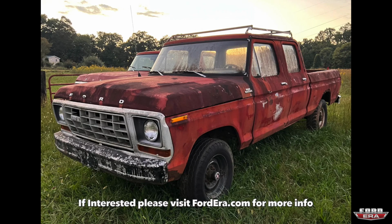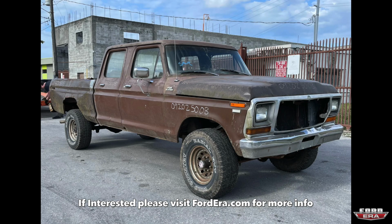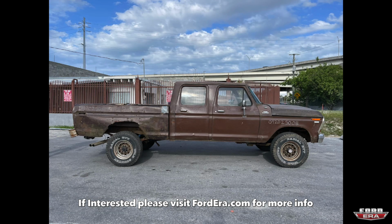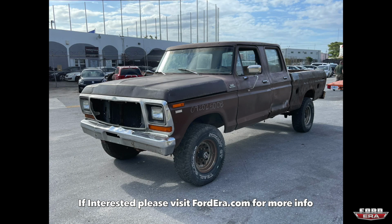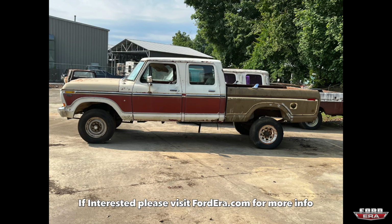And then over here is a 78 F250 4x4 crew cab. We call this the paint can truck. It's pretty cool. Here is a 79 F250 4x4 Crew Cab. This thing is crusty, but it's a really solid truck as far as everything is there. It runs, it works, it's just rusty. This is a 79 Ranger XLT. This thing is basically every option, but it needs everything done to it.